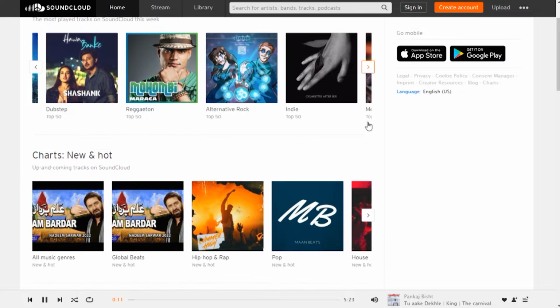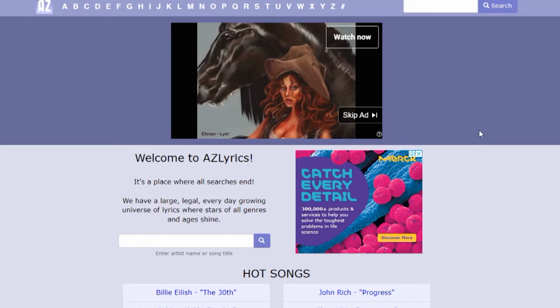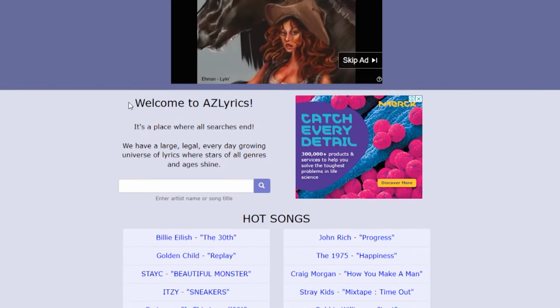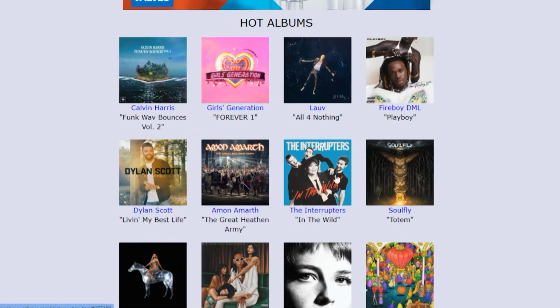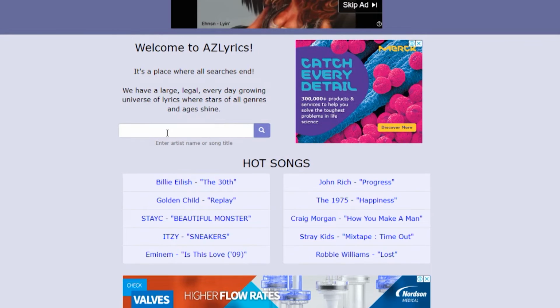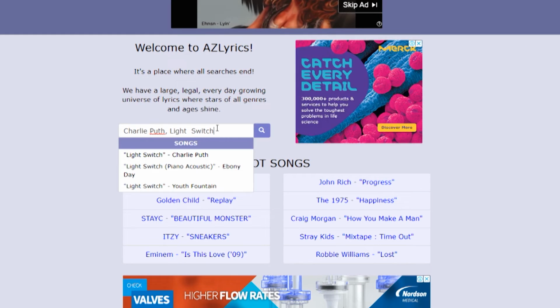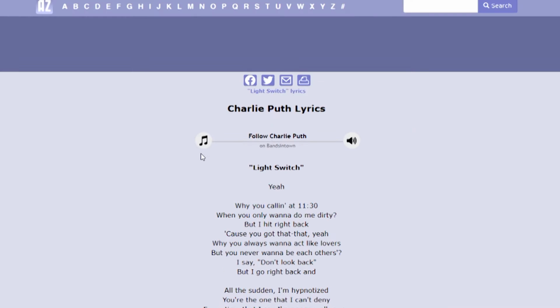Now that you understand how you can find music on SoundCloud, I want to introduce you to azlyrics.com, where you can look for different music lyrics. There's a lot of music available on this platform. Say, for example, if I want to look for the lyrics of the song Light Switch by Charlie Puth, I just have to enter the artist's name or song title right here and select the song from this drop-down results. From there, I'm going to be taken to this page where I can just listen to the music.